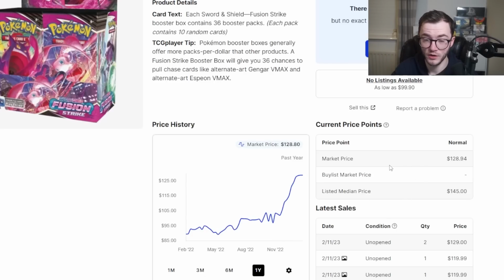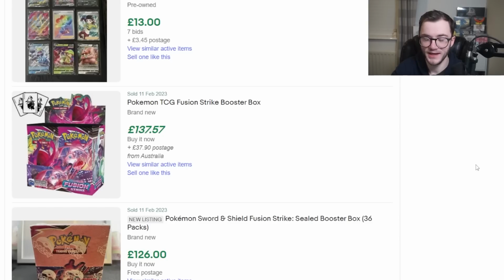I've got a couple of booster boxes of Fusion Strike. I'm not gonna grab any more, but this is overall pretty good. Now, recently sold over here in the UK. Let's take a look, shall we?